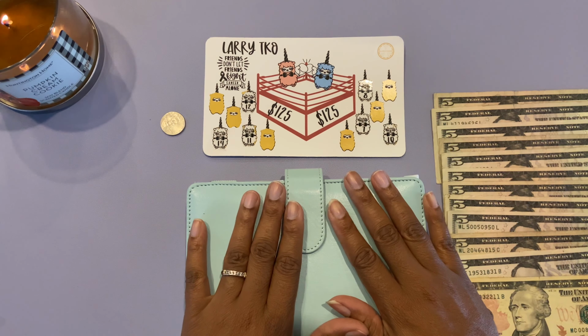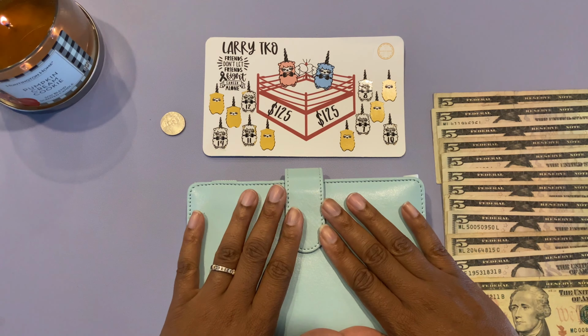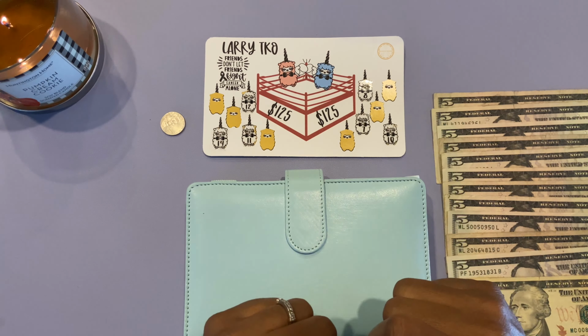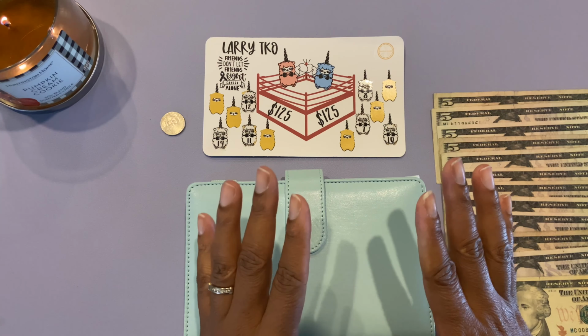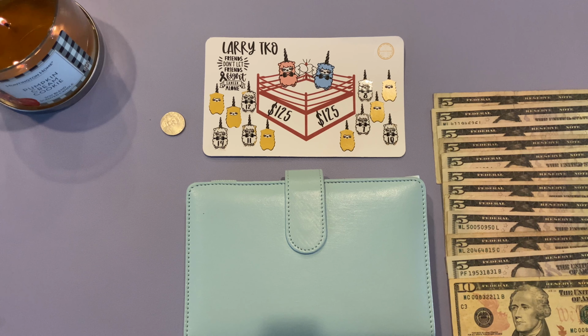I'm so excited. Today we are stuffing my home binder, my favorite binder to stuff. We have the Larry TKO challenge that we'll be using to fill these envelopes. So if this sounds like something you're interested in, please keep watching.